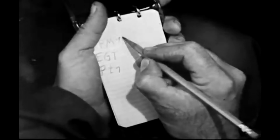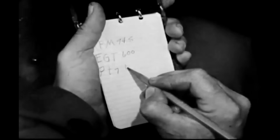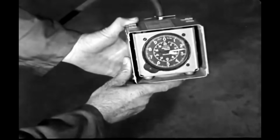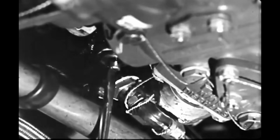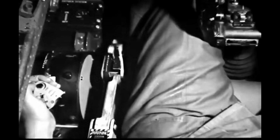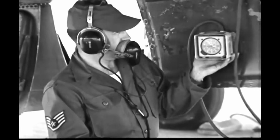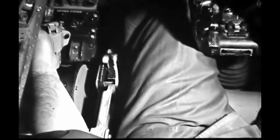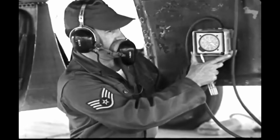With throttle set at military power, record RPM, EGT, and the turbine discharge pressure, PT7. If PT7 reading is low, return throttle to idle and readjust maximum RPM setting at the fuel control. Turn the adjustment clockwise to increase RPM, in order to obtain target PT7. Advance throttle to military power. Stabilize, then recheck PT7.